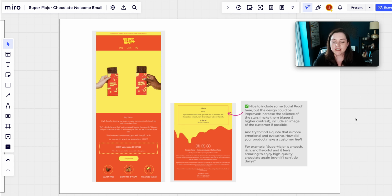So increasing the salience of the stars, first of all. So there's their teeny tiny little stars. You can barely see them. I thought they were asterisks at first, like little asterisks across the thing. Those need to be bigger because when people see star ratings, it attracts their attention because they understand that as a form of social proof. So that needs to be bigger, and certainly bigger than just the words 5 stars.